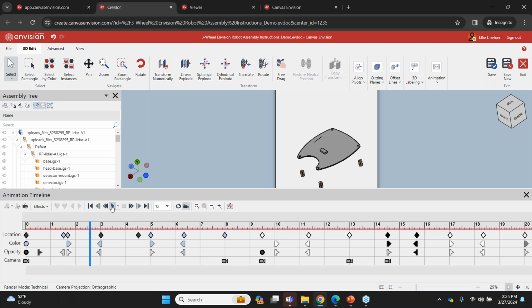So as you see right here, we have at time 3, on time 4.5, these components moving in because they have a keyframe at time 3 and time 4.5. The other keyframes that exist are color. So we can emphasize a certain component, let's say make it yellow when it's being installed, and then change the color back to its nominal or authored color. And we can also manipulate the opacity to create that illusion of things appearing.